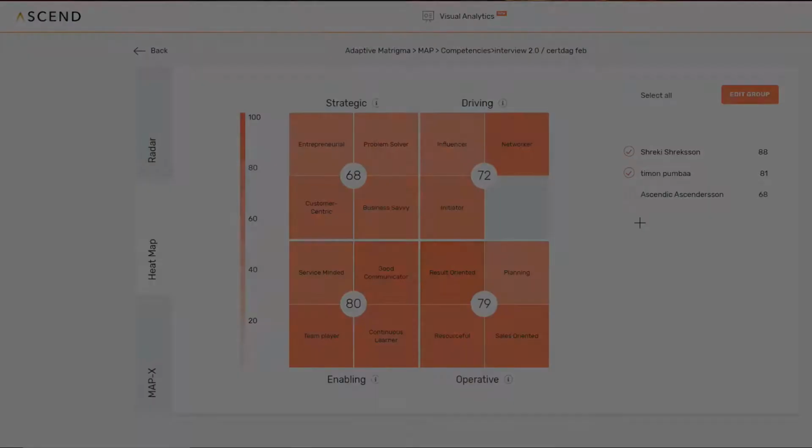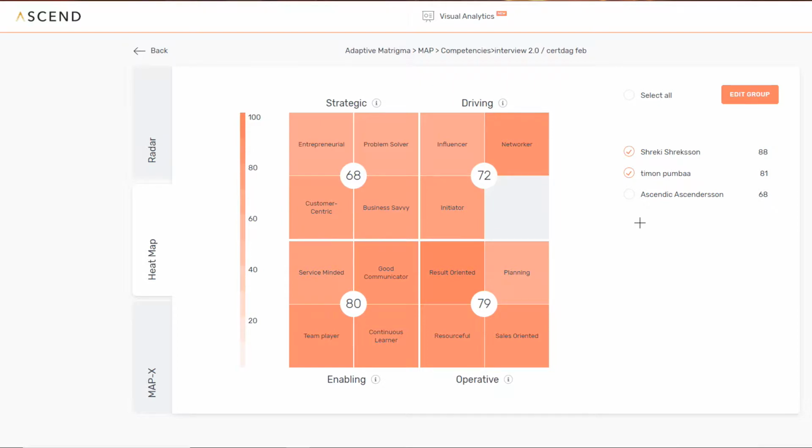In this video, I'm going to go through the heat map in more detail. In the last video we talked about how the mechanics of the heat map works, but I'm going to go through slightly more how you could use it, maybe to understand your team, or understand how maybe you should do team constellations, for instance.